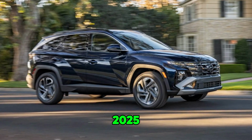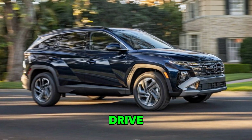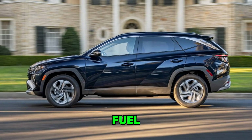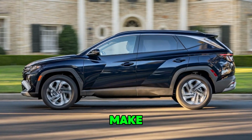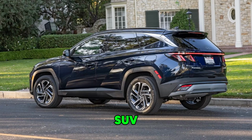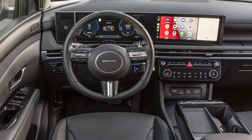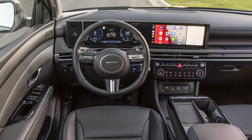The 2025 Hyundai Tucson Hybrid Limited is ideal for those seeking a smooth drive, a well-equipped interior, and advanced driver assistance features. While its fuel economy lags behind competitors, its overall performance and comfort make it a compelling choice. If you're looking for an SUV that offers a smooth drive, a great interior, and plenty of driver assistance features, the 2025 Hyundai Tucson Hybrid is a good choice.